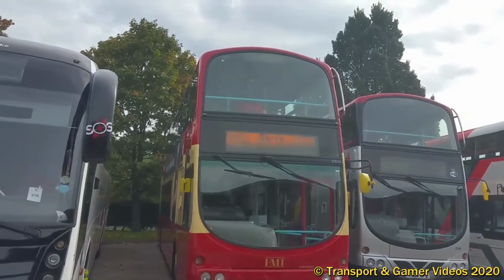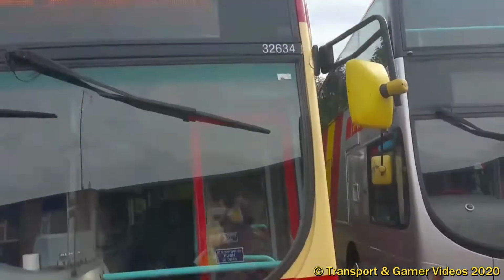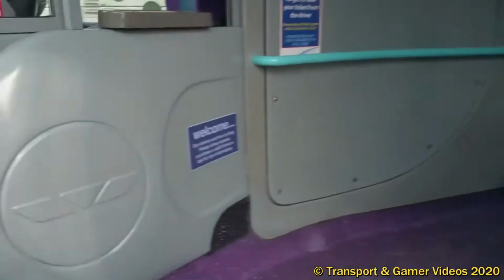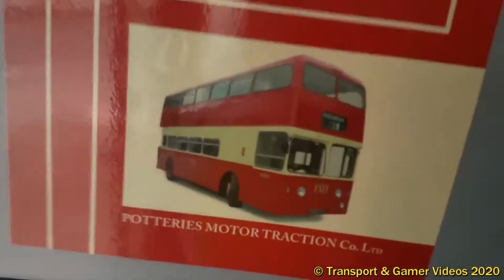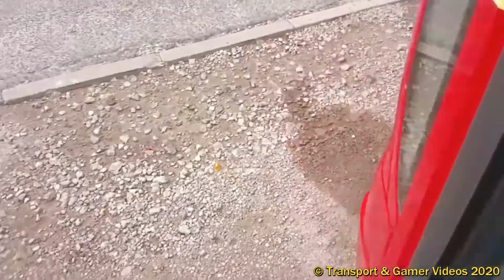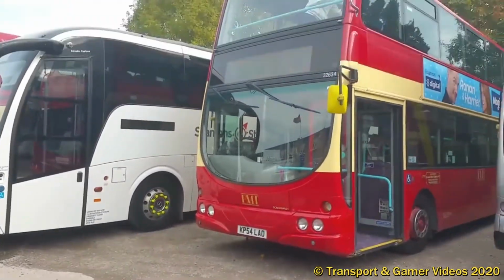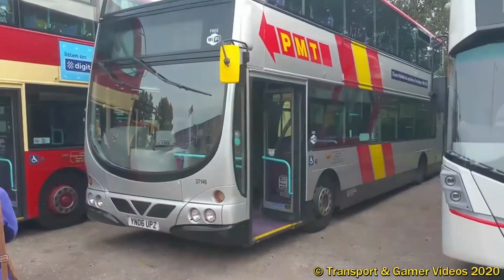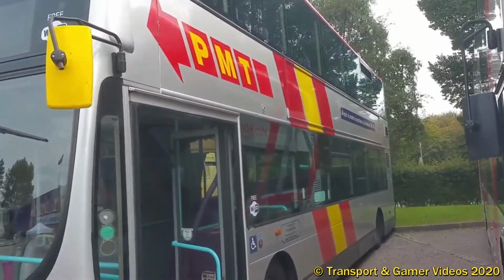Here we are in the PMT colours. The Heritage, a B7TL Gemini, 32634. This went to show bus as well. So B7. Just a standard seatings of first. Nothing exciting, but the livery is that livery. This went to show bus last week. Oh, this is a nice B7. 37146. And then there's PMT livery.